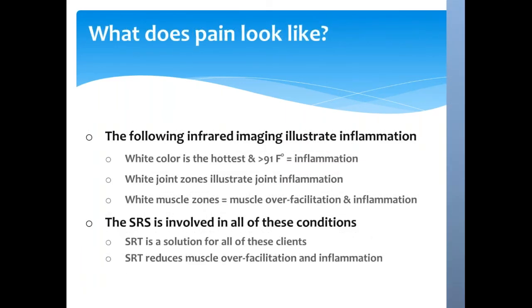What does pain look like? The following infrared images illustrate inflammation. On these images, the white is the hottest, typically greater than 91 degrees Fahrenheit. You'll see a temperature on each image up in the upper left corner. Anything above 91 degrees is a sign of inflammation. White joint zones illustrate joint inflammation. White muscle zones illustrate muscle overfacilitation and inflammation. So we're picking up both inflammation and the muscle metabolic activity through muscle overfacilitation, or overfiring. The spondylogenic reflex is involved in all of these conditions, and we're looking to show you how SRT, or spinal reflex therapy, relates to these processes.